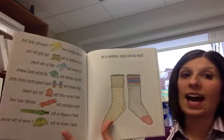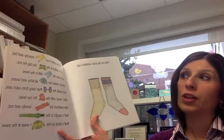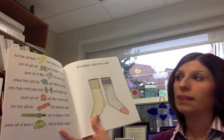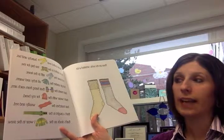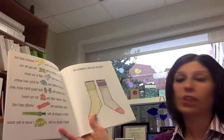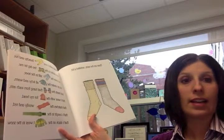These are the socks, wrinkled a lot, that are pulled over long underwear, bunchy and hot, that's stuffed in the boots too big for me, that cover the jeans, stiff in the knee, that go under the sweater all itchy and warm, that meets the mittens that hang from each arm, that I wear with a stocking cap for my head that matches a scarf woolly and red, that's caught in the zipper, that's stuck on the jacket I wear in the snow.